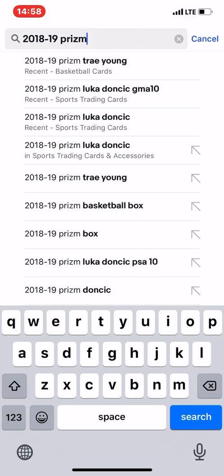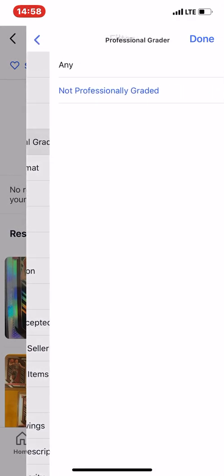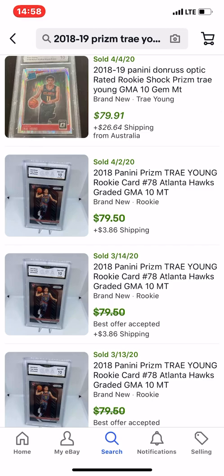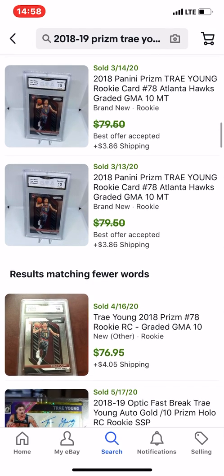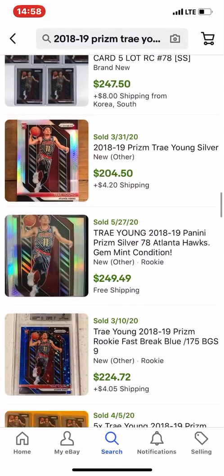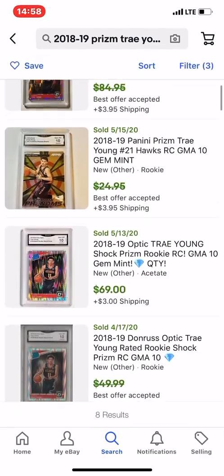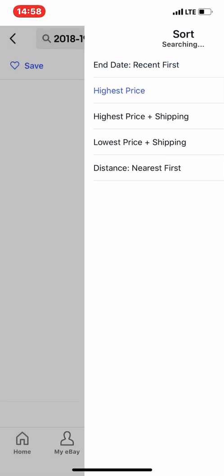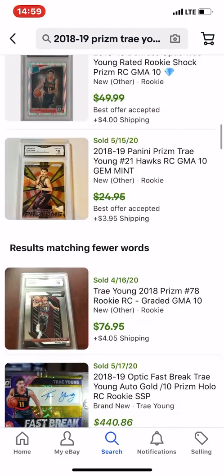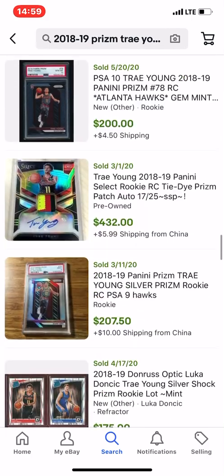Let's see here if we can get out of this. Trae Young, GMA 10. It's already filtered. Get this turned off. So looking at GMA, we had one here for $79.50. $79.50 best offer. $79.50 best offer. $76.95. And I'm not seeing some of the other ones. There was one that sold for $125, but for some reason it's not showing. Oh, there's one that sold May 12th. That's not who we're looking for, though.